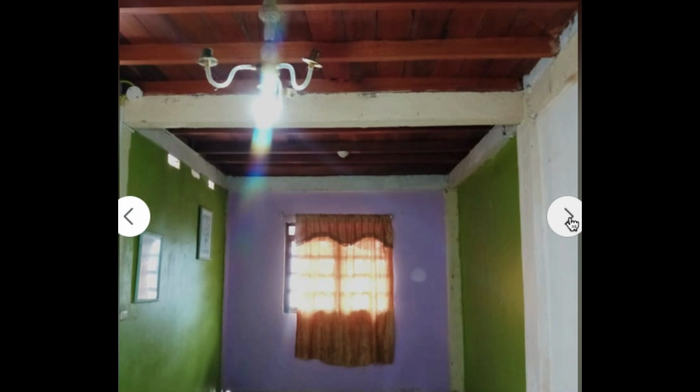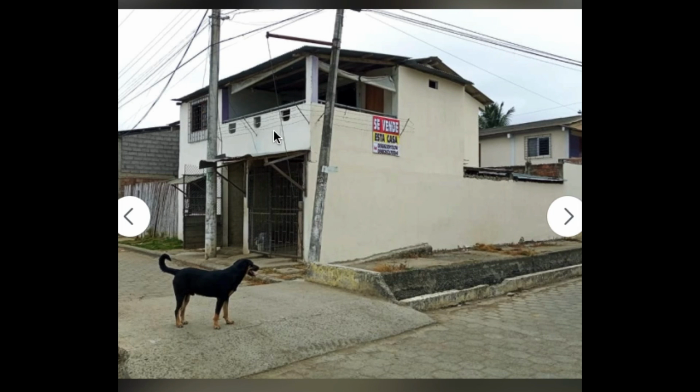But as you can see, this is a picture of the inside. Obviously, it's going to need work, at least a paint job, and you can imagine what you can do here. It's an older house, it's going to need some TLC. This is a look from the outside. So you park underneath, and you have a little garden behind.